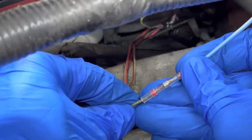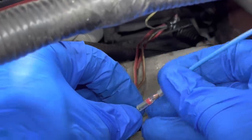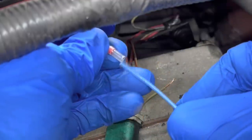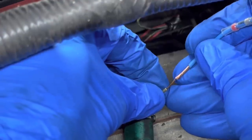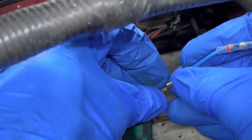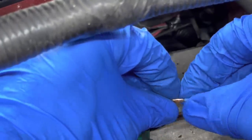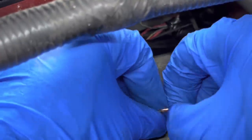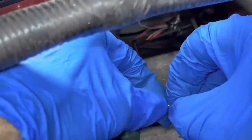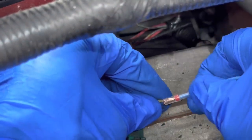Actually, I want these wires to kind of mesh together. Not doing what I wanted. Let me try one more tactic here. We're gonna mesh them together. We'll put a twist in it. There, right there. Put a little bit of a twist in it. Now we slide the connector over.